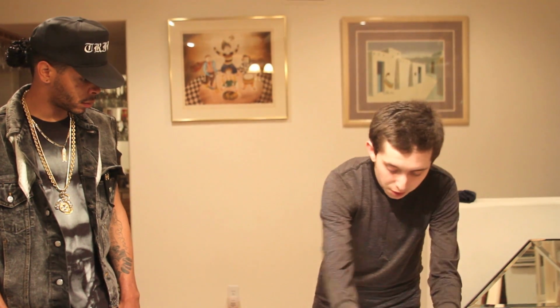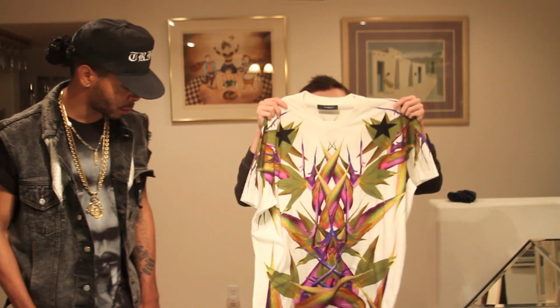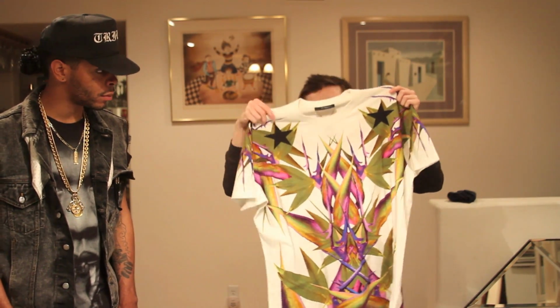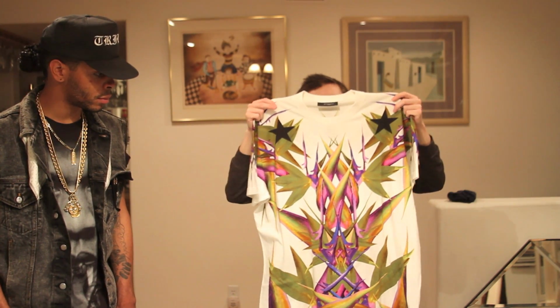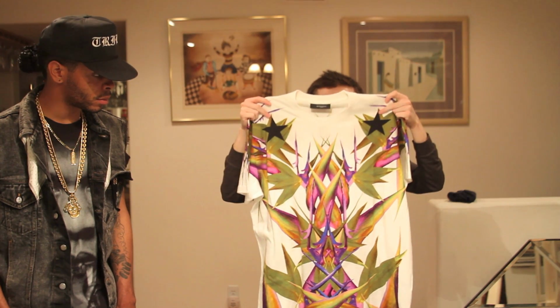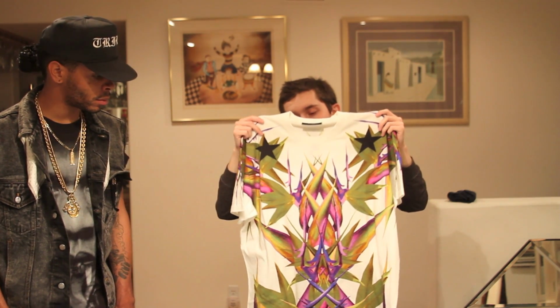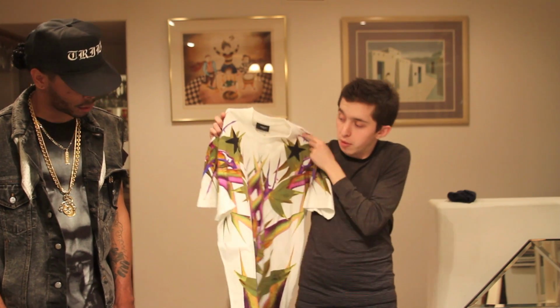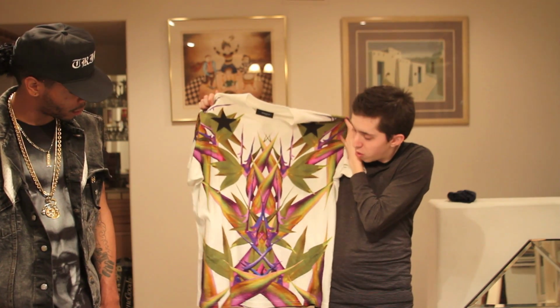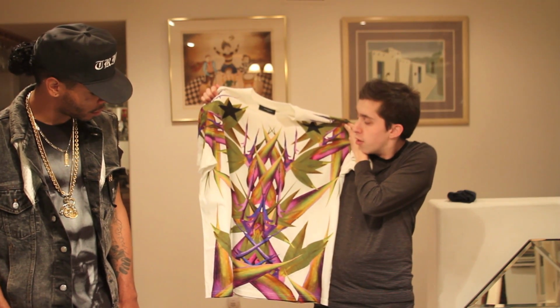The next piece, maybe not an everyday wear, but definitely a dope piece for the collection. This is a Givenchy Birds of Paradise tee. One of the selling features to me would be the black stars on the sides. I have a Bape shirt which has stars on the sides just like it, and it really reminded me of that shirt. Not to mention it's like art on a tee right here, the crazy design of the Birds of Paradise.